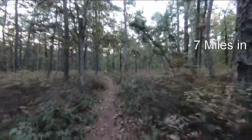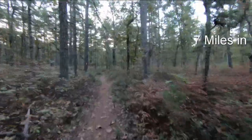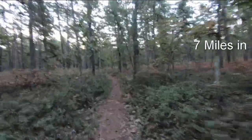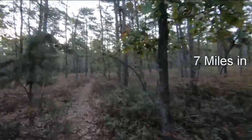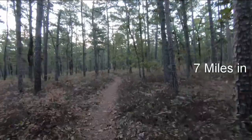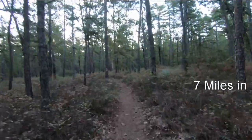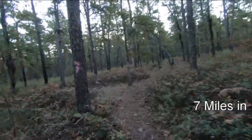But this is the course. Very flat, not a lot of roots, not a lot of rocks. Just challenge is keeping up a pace and not overdoing it early. Another aid station in less than a mile and a half, and then a little longer to the next one. So we'll check in somewhere around mile 10 or so.